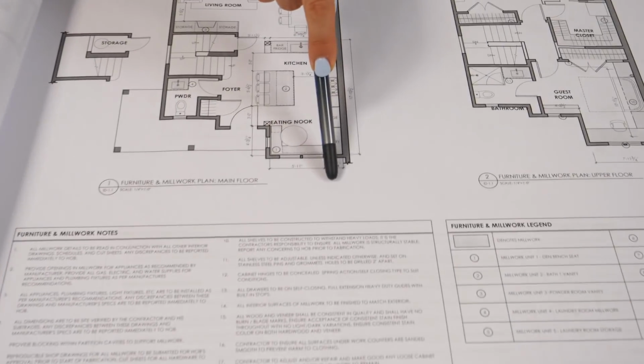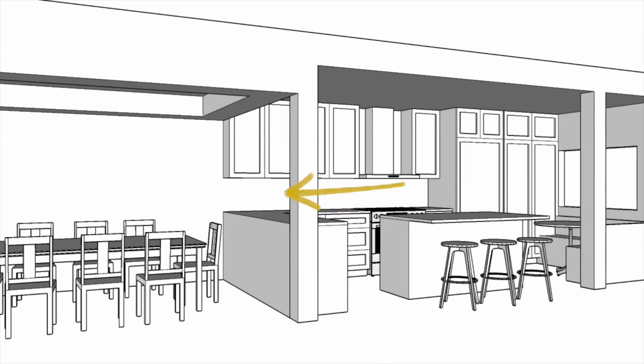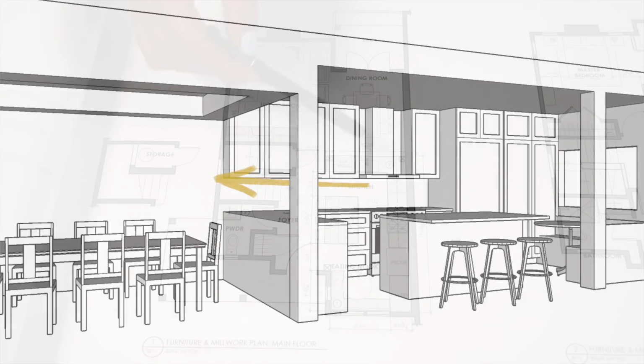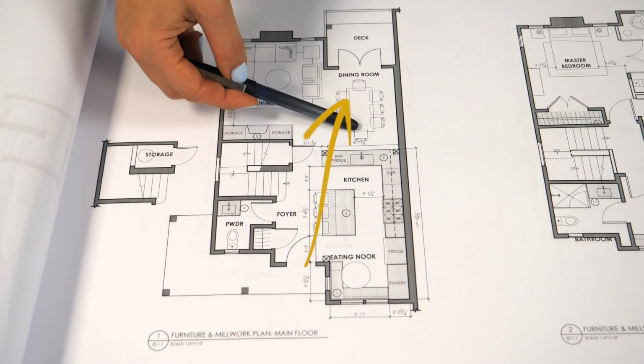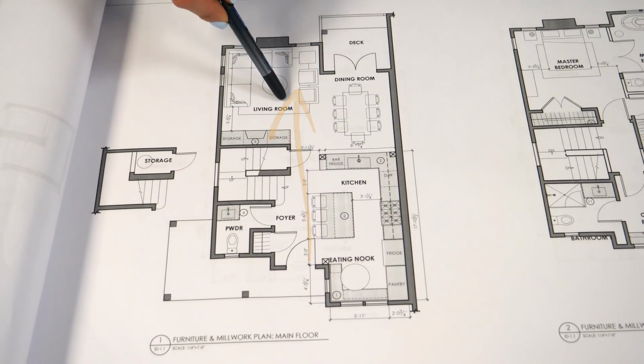So I've got a nice long kitchen back line, an L-shaped counter that divides the kitchen and the dining room, but this is going to be completely open. So as you walk in, you're going to be able to see the dining room and you're going to be able to see the living room, which I'm really, really excited about.